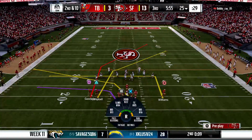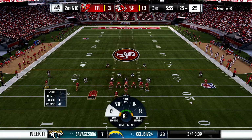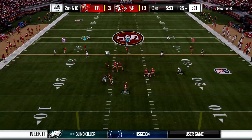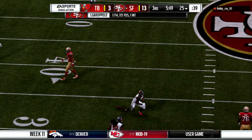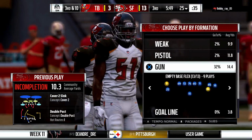Line of scrimmage, again the 25, 2nd and 10. Here we go. Left 80. Garoppolo again here on 2nd and 10. And incomplete there. A nice hit jars the ball free and brings up 3rd down.